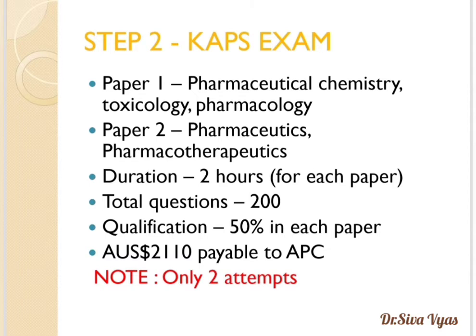Paper 1 will have pharmaceutical chemistry, toxicology and pharmacology, whereas paper 2 will have pharmaceutics and pharmacotherapeutics. Paper 1 will be conducted in the morning session, whereas paper 2 will be conducted in the afternoon session. Each paper will have 200 multiple choice questions. Just a 50% score in each paper is enough to qualify for this exam. That is, among 200 questions, if you score 100 correct answers, then you have qualified.